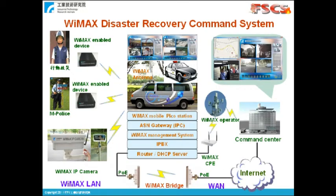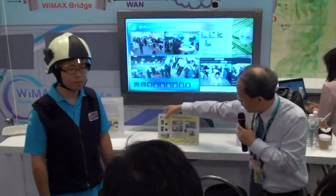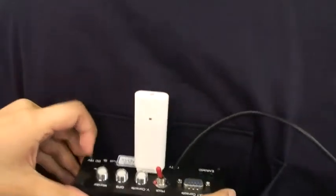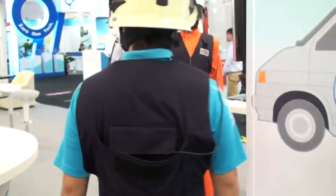The current system is now a multifunction WiMAX disaster recovery command system, capable of handling most of the communication jobs required in the situation of disaster management. The new system was demonstrated in Computex Taipei 2011 from May 31st to June 4th. We move our nomadic equipment to build a temporal network in the venue for demonstration.